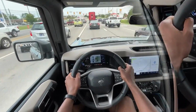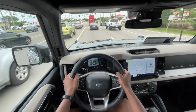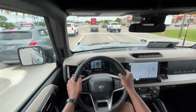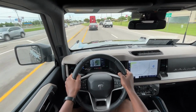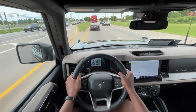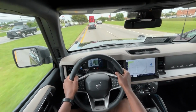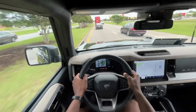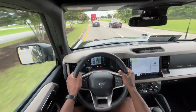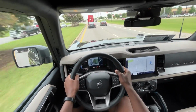Now I have the Bronco in eco mode, and let me just say, when it shifts from four-wheel to two-wheel, you can feel it, but it's very unnoticeable. Let me put it that way. You have to actually kind of feel for it, but you don't hear any clunking. And this is a new vehicle. I don't know how it'll hold up over the years, but right now it's just a pretty smooth transition.